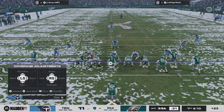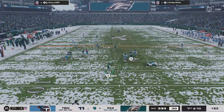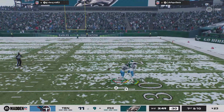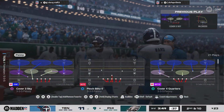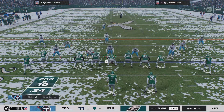Good. Set. On play action, here's Hurts. Now a deep ball looking for Brown. That is knocked away, incomplete. Good coverage there defensively, all over him. And it'll be second down.